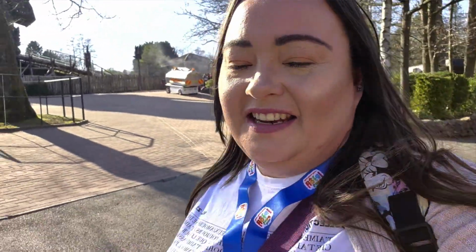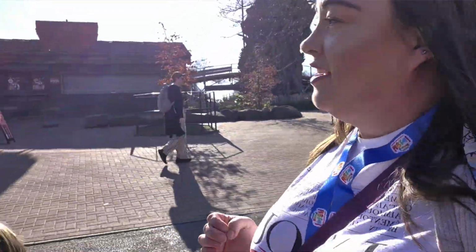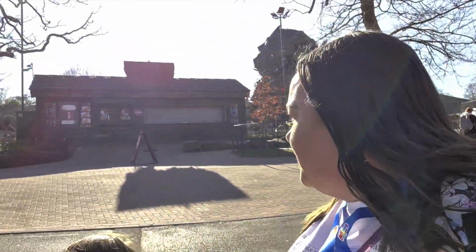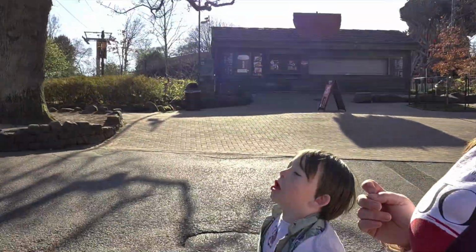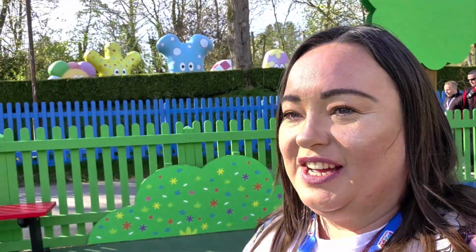He's just the complete opposite to me. I am such a thrill seeker, and Oliver is really not. The Octonauts ride in CBeebiesland scared him. So yeah, In the Night Garden is about as thrilling as we get. I like In the Night Garden.